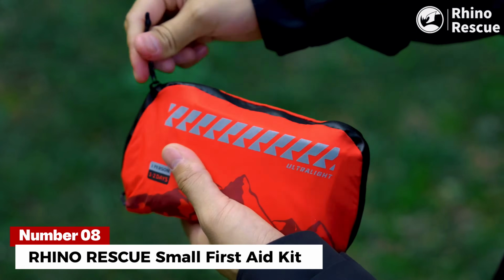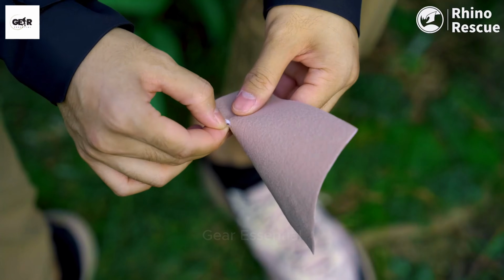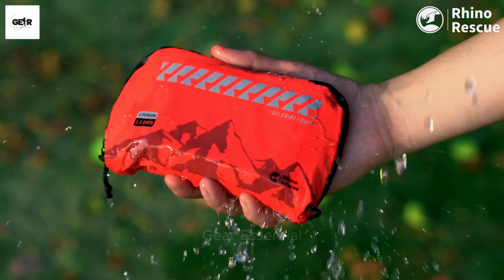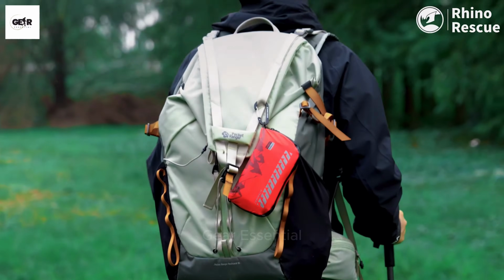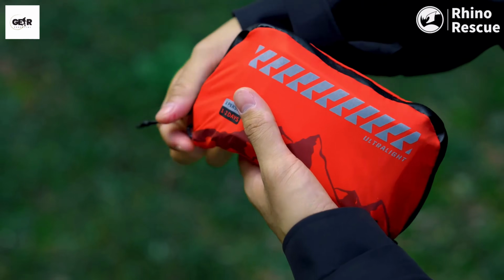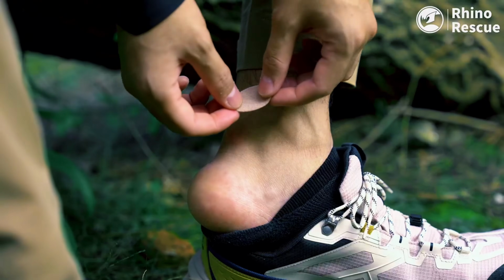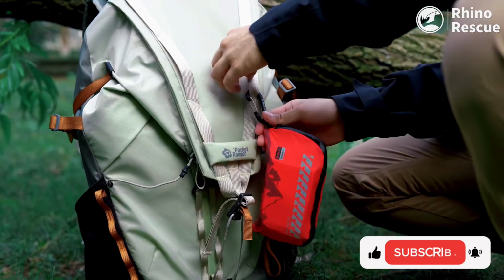Number 8. RHINO Rescue Small First Aid Kit. When wild moments strike fast, your response should be faster. This kit is built for movement, ultralight, water-resistant, and packed with essentials that matter. Whether you're hiking, cycling, or navigating tight terrain, it rides unnoticed until it's needed. Then, it opens with purpose. From minor cuts to sudden scrapes, this isn't just a pouch, it's your silent safeguard on every journey.